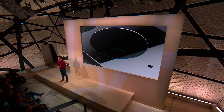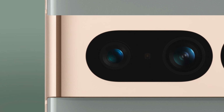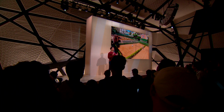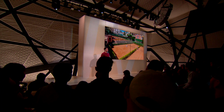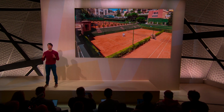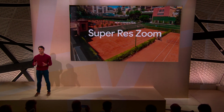To start, we know photographers love taking photos at 2x because it's the most similar to their natural perspective. Now, you could add another camera with a 2x telephoto lens, but that means a bulkier phone. Pixel 7 Pro can do better, increasing zoom magnification without the added bulk. Super Res Zoom has delivered amazing zoom photos since Pixel 3. And this year, we've re-engineered it to go even further with higher resolution images. Our next generation Super Res Zoom allows us to roughly double the magnification of our optical lenses.